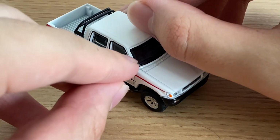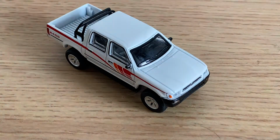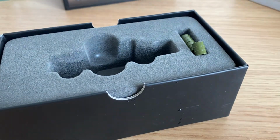See, this thing is not perfect, which is why I wasn't super pumped about subsequent JKM releases. But as I'm going to show you in a little bit, it does get better. But again, it's 45 CNY. That's green light money. That's like premium Hot Wheels money. So I'm not too concerned that it's not 100% perfect.